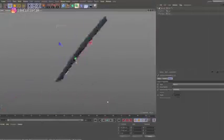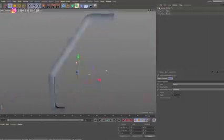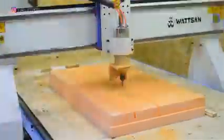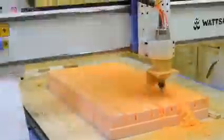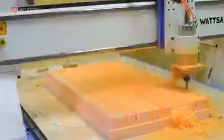It looks like this. And with the help of CNC and 2 sheets of Penaplex, we transfer them from the computer to the physical world. Of course, these elements will not be made of Penaplex. This way we just make the desired shape in order to mold them and make these elements from fiberglass.